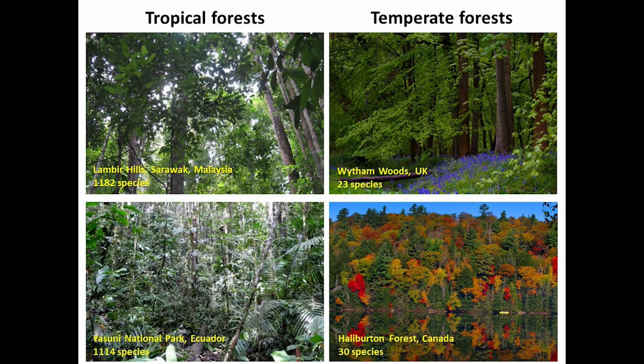So, for example, if we go to a site called Lambir Hills, which is in Sarawak, on the island of Borneo, in a plot almost the same size as on Barro Colorado Island in Panama, we find more than 1,000 species of tree. And if you're wondering about the Amazon, which we often think of as being one of the most diverse places on the planet, we have a plot in Yasuni National Park in Ecuador, which also has more than 1,000 species of tree in only 25 hectares. And in fact, there are some single hectares of the plot in Yasuni that contain more than 600 species of woody stems. So an incredible diversity.